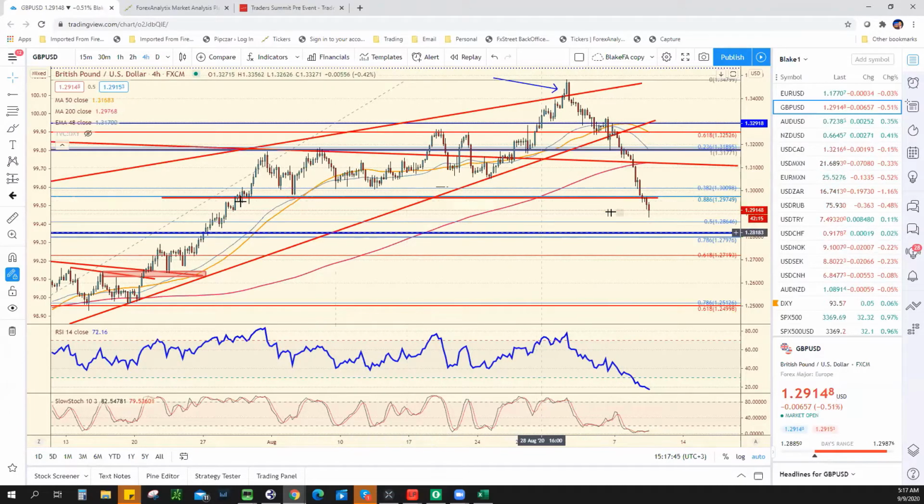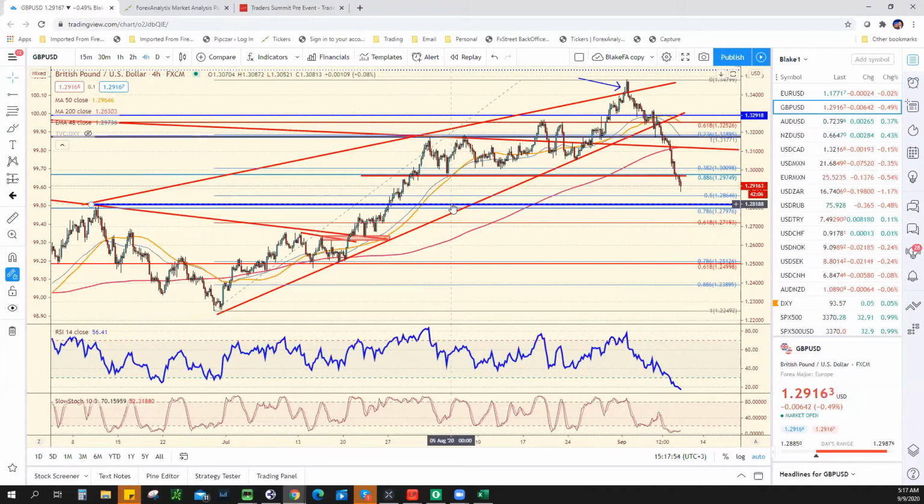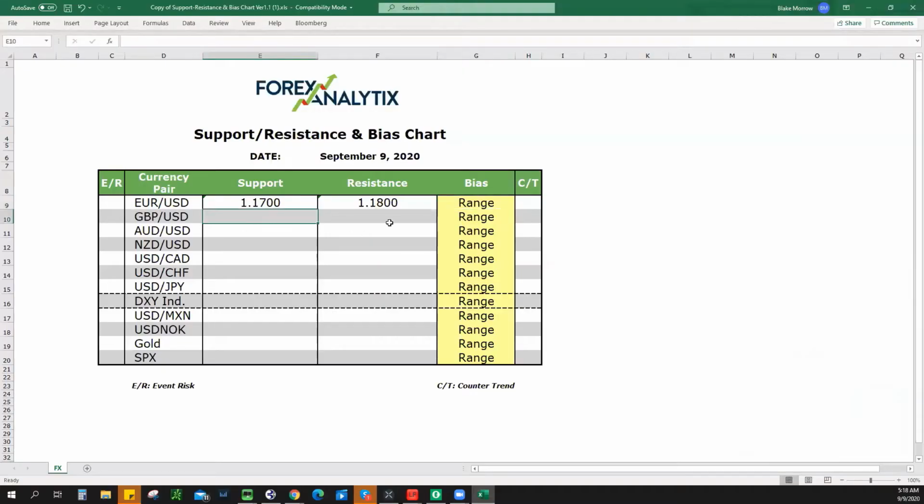I'm going to just try to get some of this analysis done really quick. Any bounce in the cable back to 130 is probably going to find sellers now. Support is going to be at 128.20. So I know we're kind of in between right now. So I'm going to write 128.20, resistance 130. And I think resistance at 130 is going to be pretty significant. We are in a range.